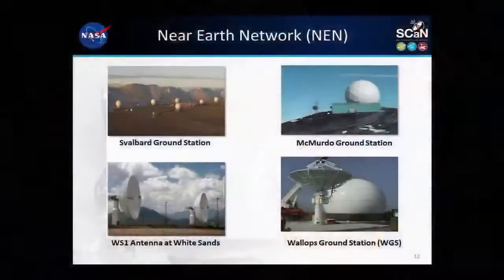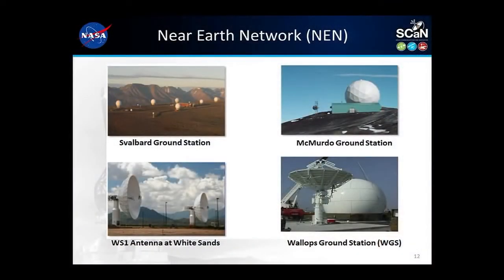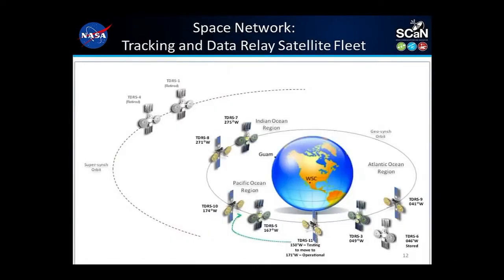Next. This is the Near Earth Network, as I talked about, distributed worldwide, primarily at the North and South Poles. We also have a location here at Wallops. Sometimes we also rely on the Air Force for support through some of their ground stations. Next. The Space Network. Until recently, until 2009, we operated 9 of them, TDRS 1 through 10. TDRS 2 we lost in the Challenger incident.